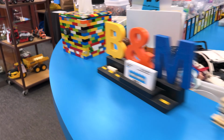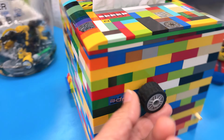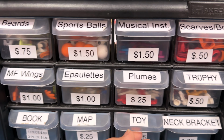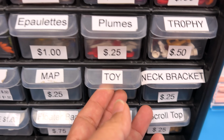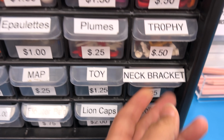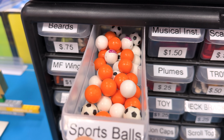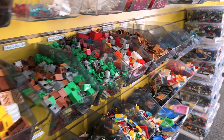And then check this out. What a good idea to put that guy there. You're looking for tiny things? Look at that. They even have them down to the tiny things. This is amazing. It reminds me so much of Annis.